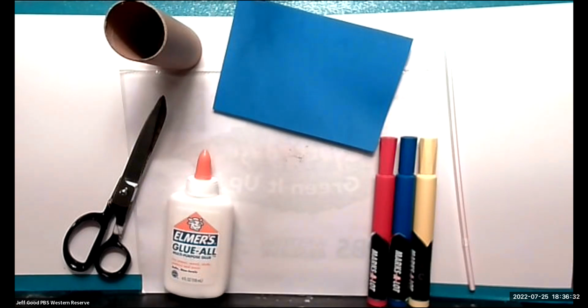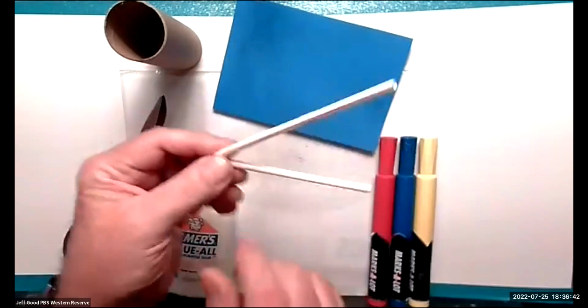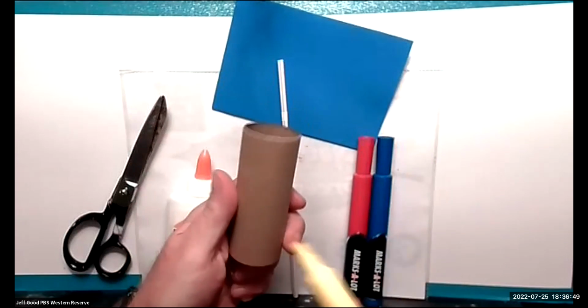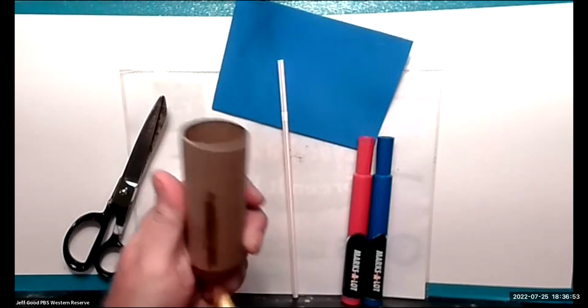And that's what I want you to do, is kind of look at building some flowers with all of these types of materials, these recycled materials. So you can do things like put some straws together and make petals for a flower. You could color your tube here and begin to make a flower this way.